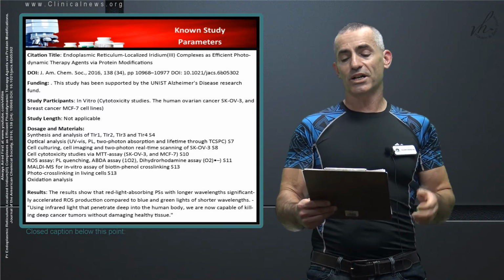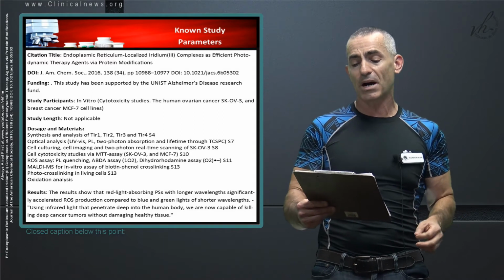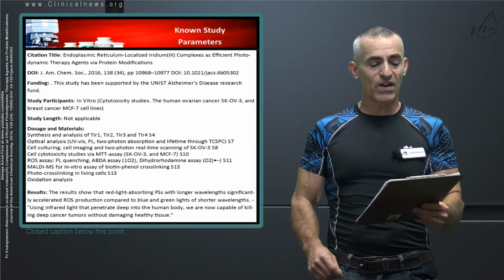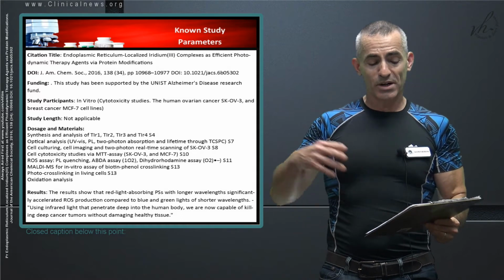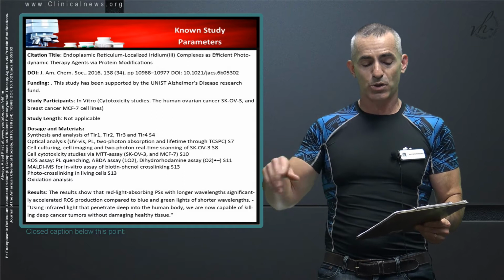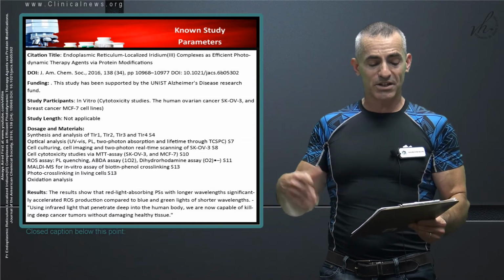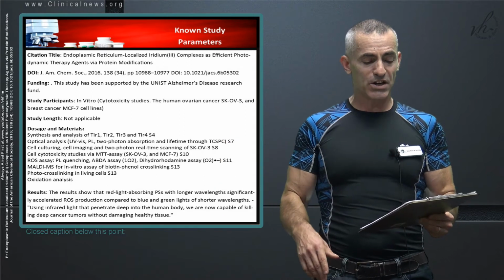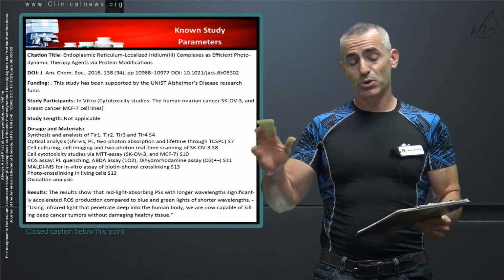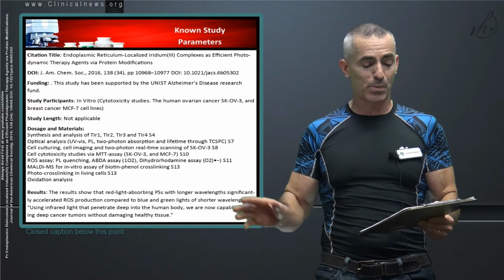Endoplasmic reticulum localized Iridium-3 complexes as efficient photodynamic therapy agents via protein modifications. DOI is as follows. Funding. This is the interesting part about it. UNIST is the Ulsan National Institute of Science and Technology from the Republic of Korea. It's funded by the Alzheimer's Disease Research Fund. Study participants, obviously, was in vitro. The cytotoxic studies use ovarian cancer and breast cancer cell lines as follows. Study length, not applicable here.